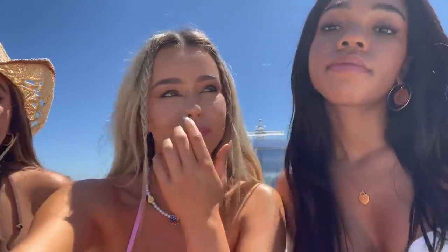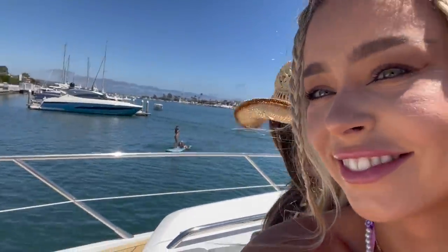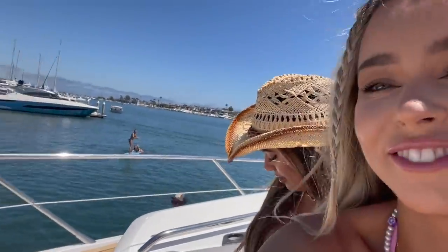I am so hungry, but I think we're just gonna take a cruise to Emerald Bay. It's a really pretty cove area in Laguna. That's what we did for my birthday. This is gonna be a repeat. Yeah! So excited. Oh, people are falling in the water. At least they can swim. Hey, maybe they know us.